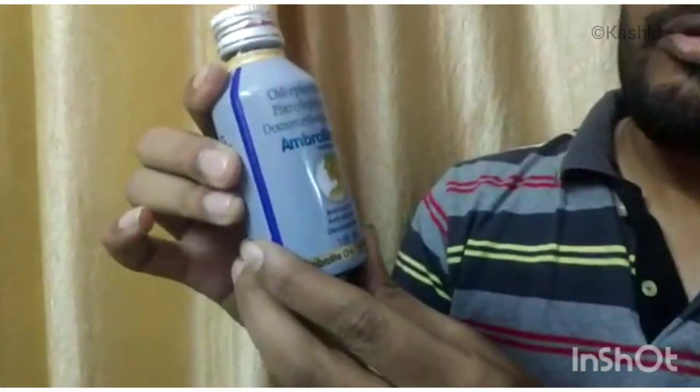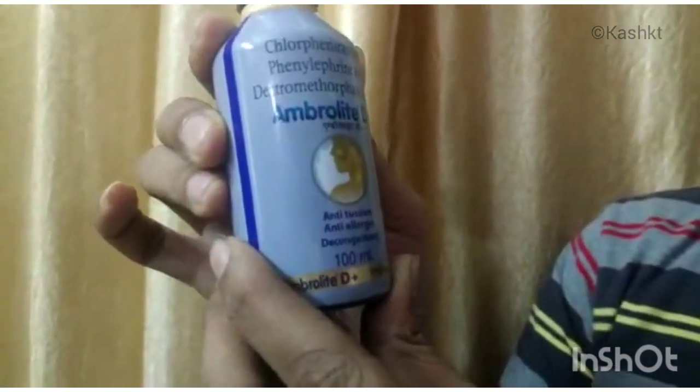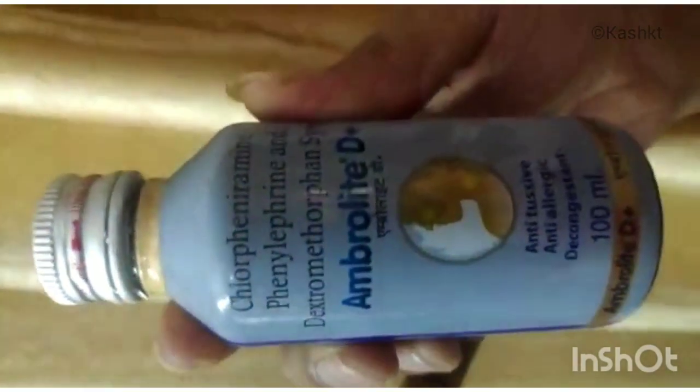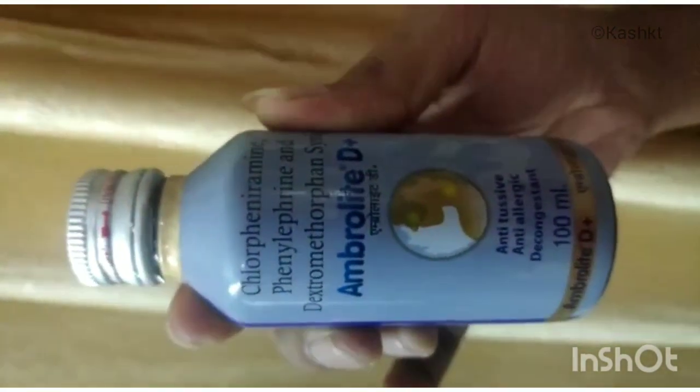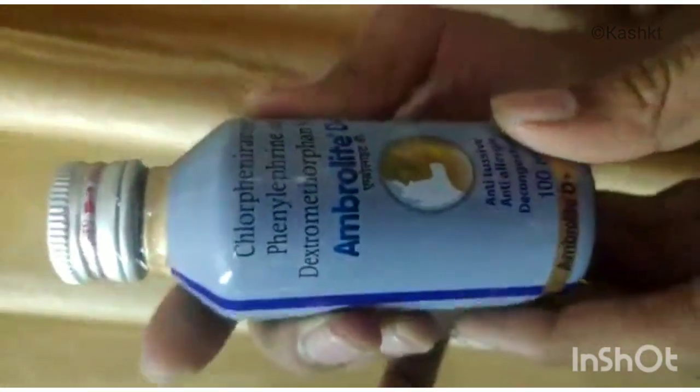Let me start with the basic cough chemical which the doctors prescribe. The chemical is chlorpheniramine, phenylephrine and dextromethorphan syrup. This is the basic chemical which doctors prescribe for cough and cold. Let me explain what these chemicals do, because it's good to understand them.